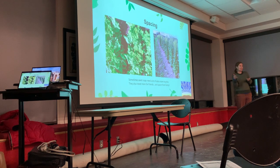And then on the flip side, you also need to keep them away from things that they'll cross-pollinate with. So tomatoes, peas, beans, and lettuce are the ones that grow really well here that are considered self-pollinating, which means they're not going to do too much sharing of their genetic material with each other.